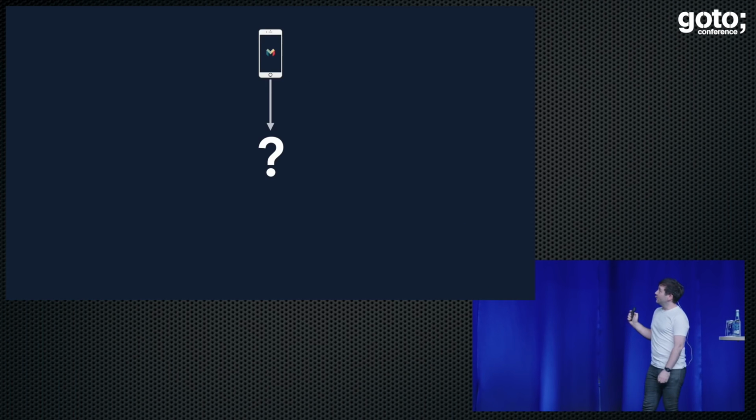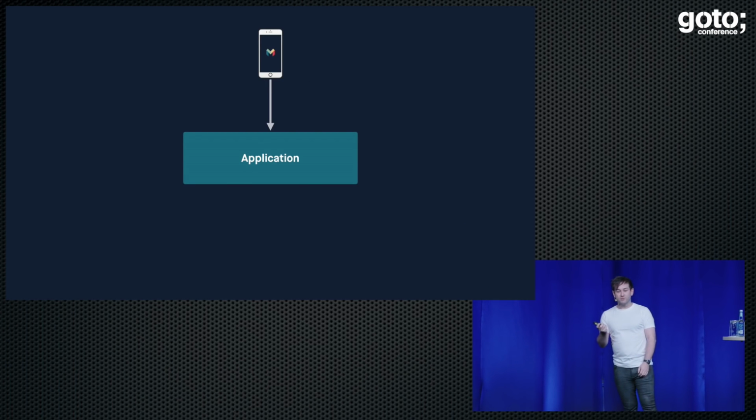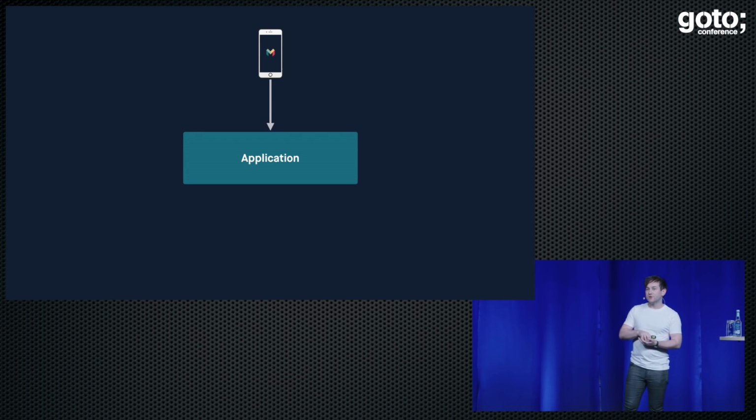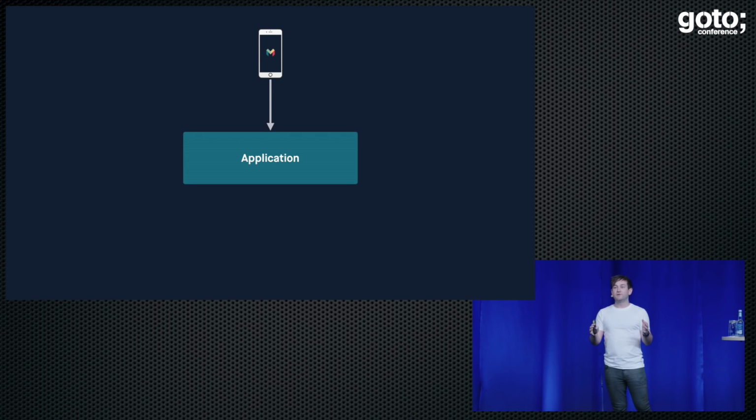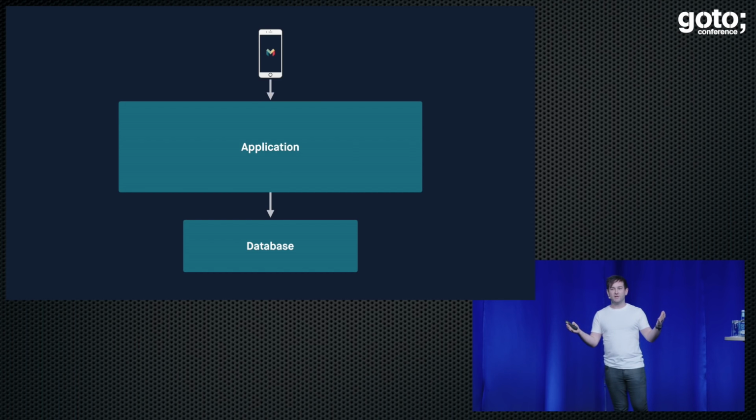So if we were starting from scratch, we would obviously have some form of application. And right at the beginning, we're a startup, so we should start off really, really simple. And inevitably, we'll have some kind of application, some databases, and over time, this is going to get progressively larger.